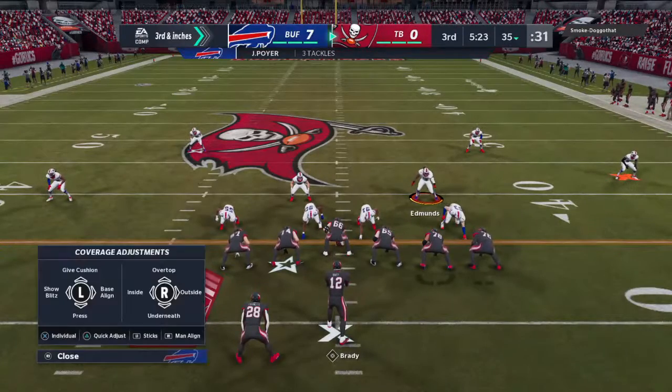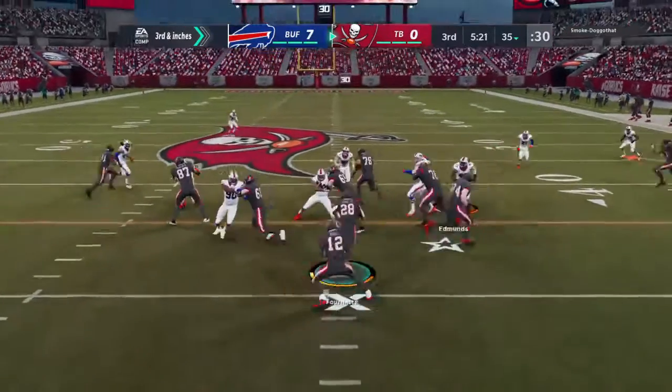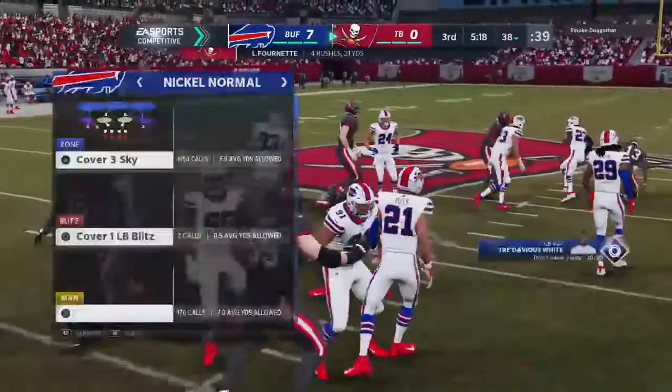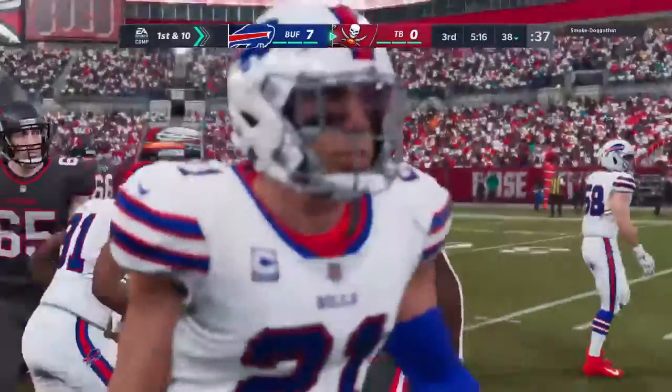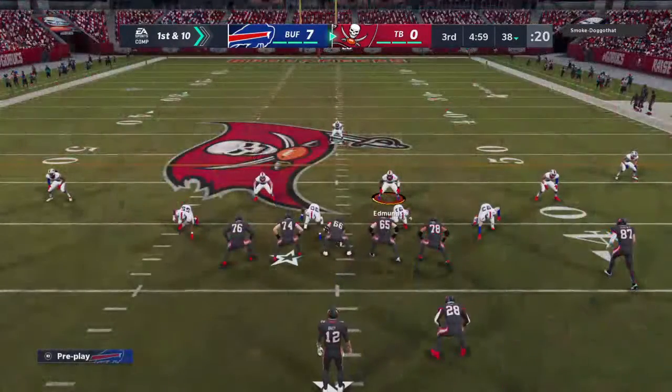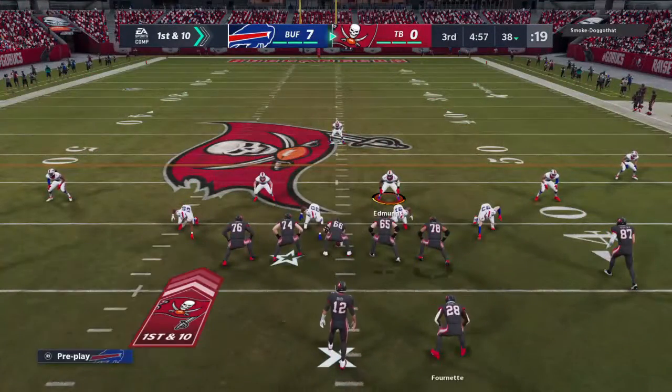We'll find out. It'll be a gain of 2 on the play, but they'll remain a few inches short here with 3rd down looming. And he is going to have the Buccaneers first down as he's able to get about 3 that time on 3rd and inches. 3 yards there, good enough to keep the drive moving.